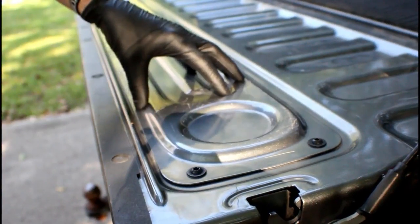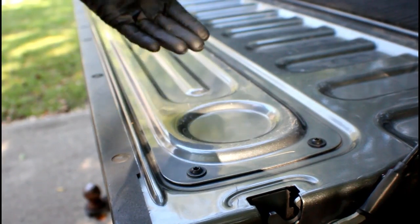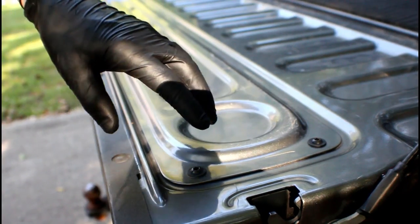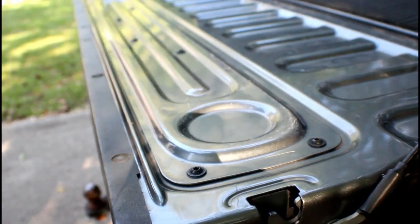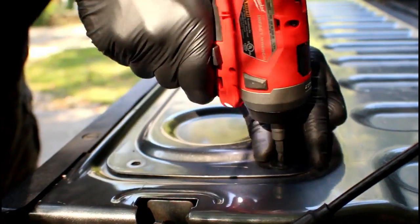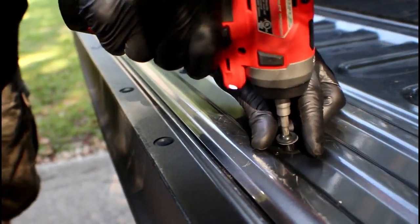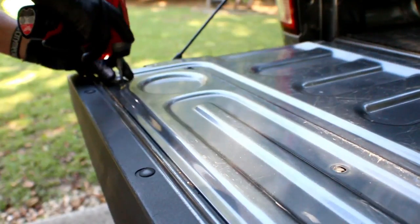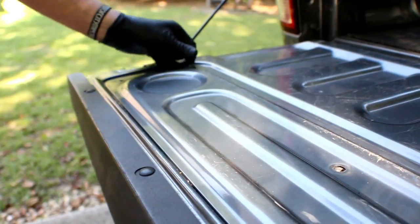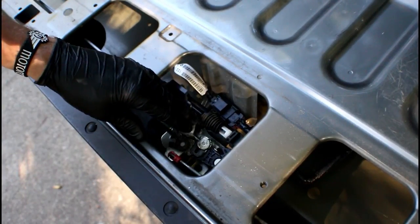So on the back side of the tailgate, we've got this access panel that we need to remove in order to get to that actuator so we can install the recall part. Now it's held in place with a total of 8 T30 Torx bolts around the perimeter. Now if all the fasteners are removed, all we got to do is lift up on the panel. And then we got access to the actuator assembly.